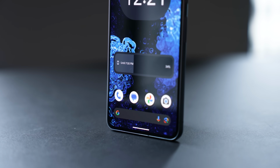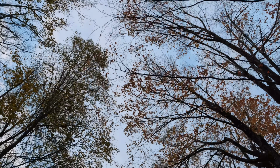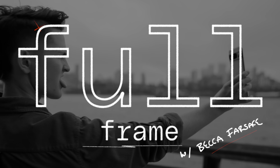Google is a software company that sometimes makes hardware. And nowhere is that more apparent than in the Pixel 8 Pro's camera system, where AI editing and video is at the forefront. I'm Becca. Welcome back to Full Frame.